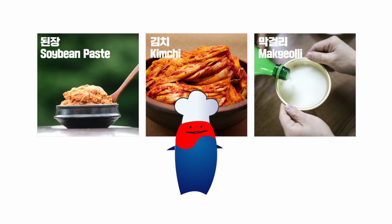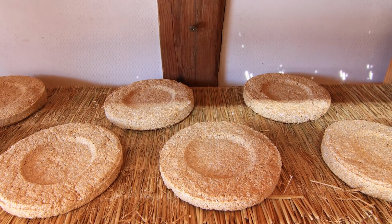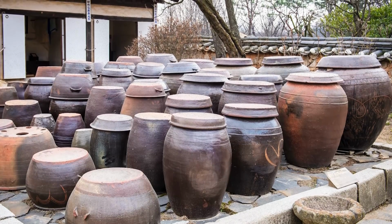water. From doenjang and kimchi to makgeolli, we've just learned about Korea's most famous fermented foods rooted in the wisdom of ancient Koreans. Don't forget that Korean fermented foods use a unique fermentation method based on natural bacteria.